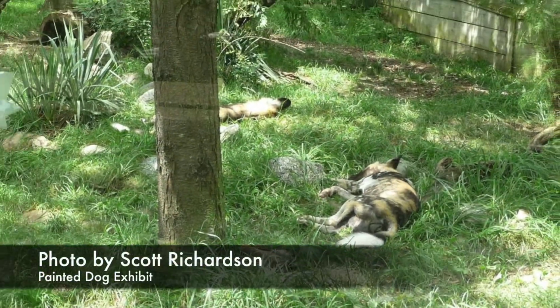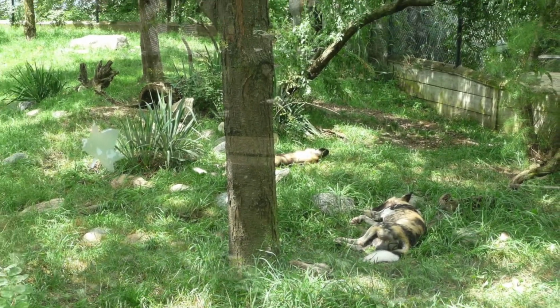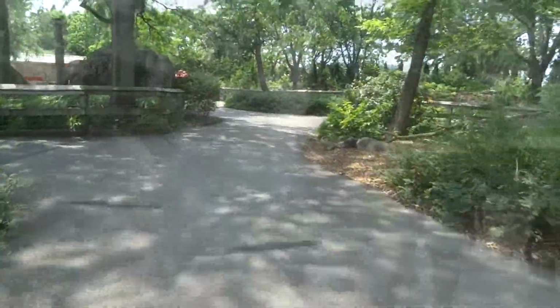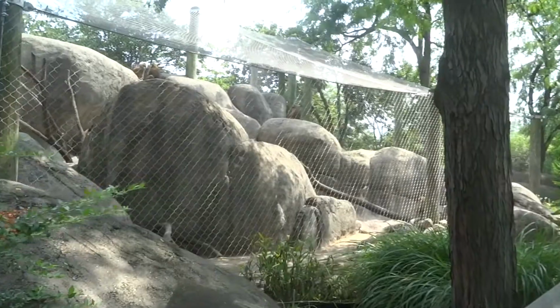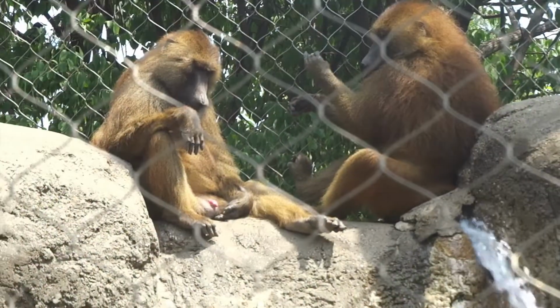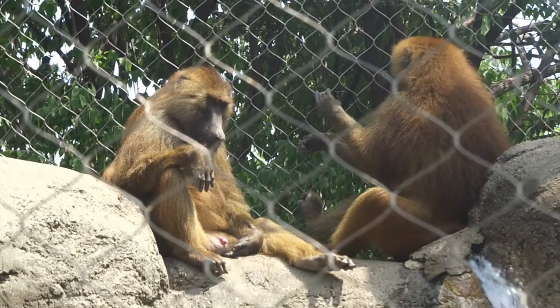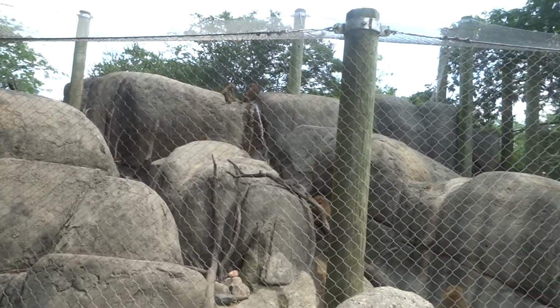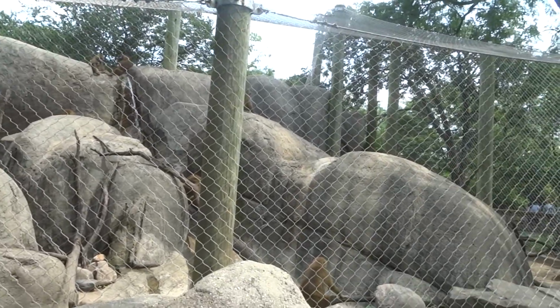In the back corner of the frame was once an exhibit for the endangered African painted dog, but unfortunately the zoo tore down their exhibit and the species at the zoo is no more. This is the next area, located at the top of the plains exhibit, a rocky outcrop for a troop of Guinea Baboons, another species that the zoo breeds, the last offspring being born in 2009.